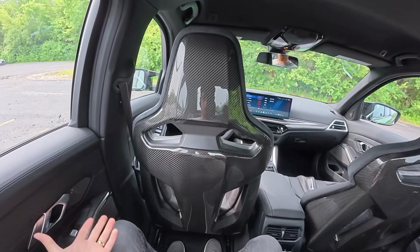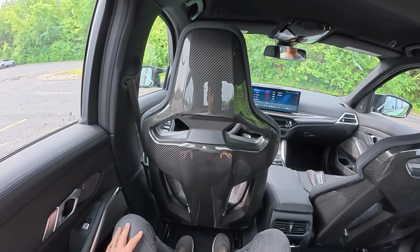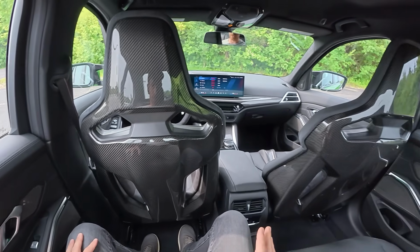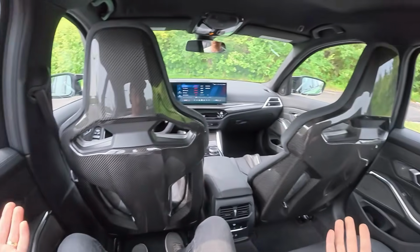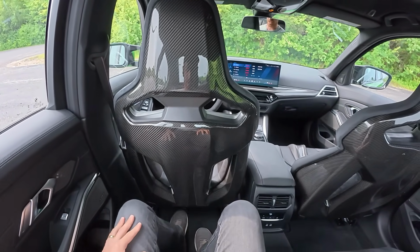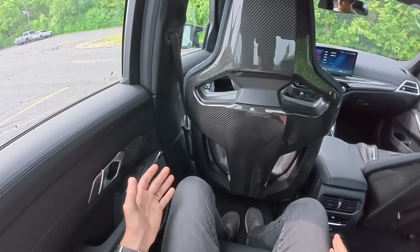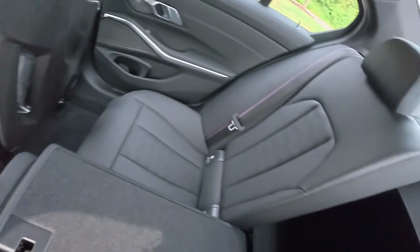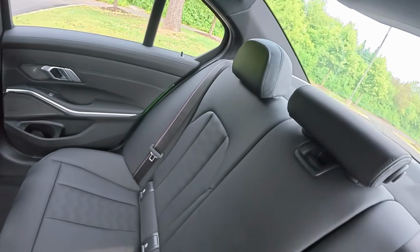And honestly, I've always preferred the M3 sedan over the two-door M4, just because I think it looks better. The proportions are a little bit nicer, and you get easy access to the back seat. There's plenty of room back here. This is my driving position at 5'10". I can put my feet underneath the seat. This is great. Not really an armrest, just a center pass-through there.